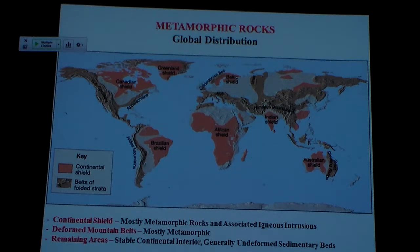Where would I look for metamorphic rocks? Well, I want to find areas where rocks are either deeply buried or where there had been mountain building episodes, what we call orogeny. And in those areas, I would expect to see elevated heat and pressure in these collision zones.